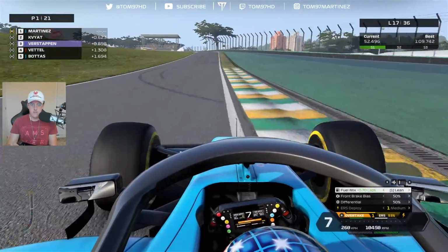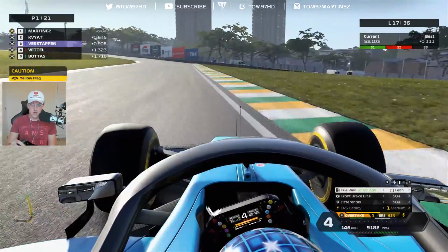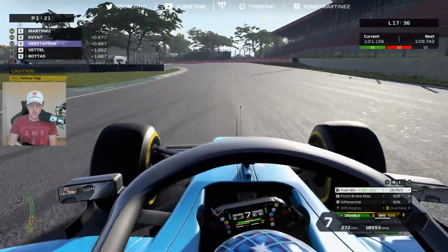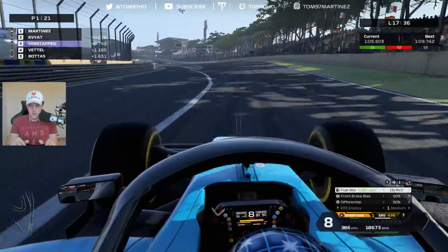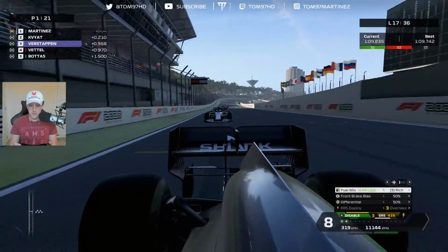Yellow flag. This is good. Approaching yellow flag zone, which means we can't get overtaken on the straight, which is absolutely ideal. I'll use a bit of overtake just to... Okay, the incident has been cleared. Let's get back up to racing speed, get a slight gap. Kvyat is winding it up here. He's definitely catching. I'm going to have to use some overtake.